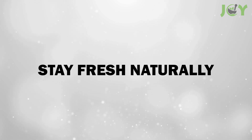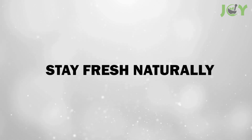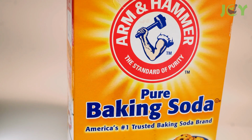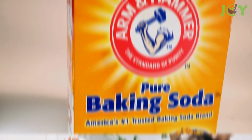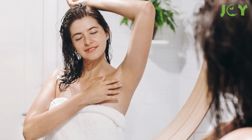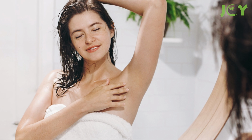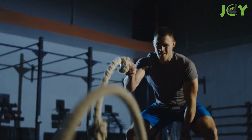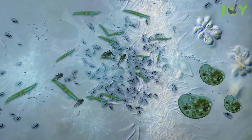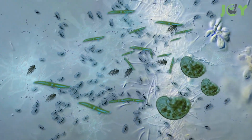Number 3. Stay fresh naturally. Baking soda's ability to neutralize odors extends to body odor too. You can simply pat baking soda under your arms or create a paste with a bit of water for easier application. Baking soda works by neutralizing the pH of sweat, inhibiting the growth of odor-causing bacteria.